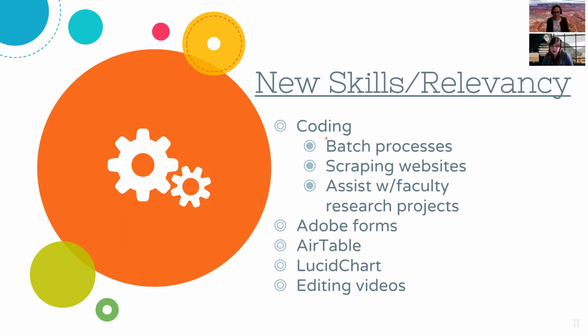So we've been able to let them improve our batch processes by creating a code that lets the computer do part of the work for us, so that some of that more monotonous work is getting done more quickly and by a computer instead of by our students. And then they've also had the chance to scrape websites and assist with faculty research projects. We've let them create Adobe fillable forms. We're starting to explore using Airtable, which is a different project management tool, and they've got to test that out and show us what they think is useful.